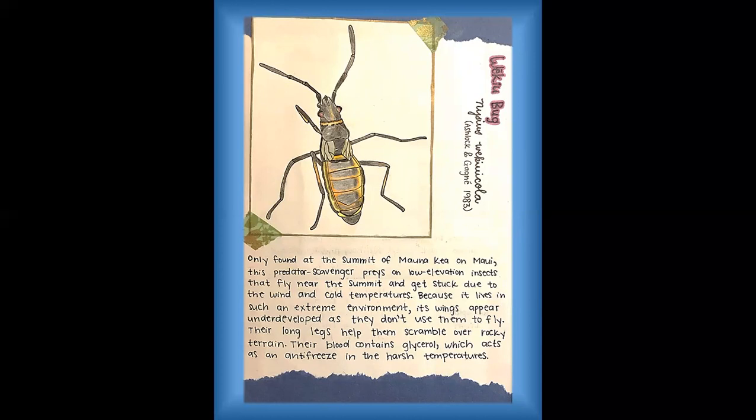Because it lives in such an extreme environment, its wings appear underdeveloped because they don't use them to fly. So you can see from this picture, its wings are really short. It barely extends past their thorax. And the other insects that you might see, when they're grown up, their wings go all the way down to the end of their abdomen. So this is a really unusual trait to see.